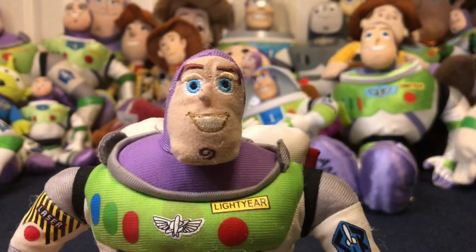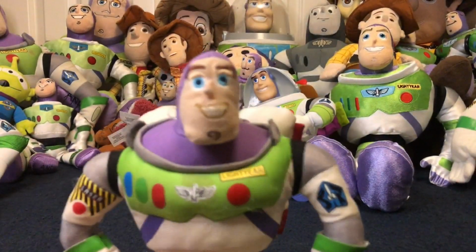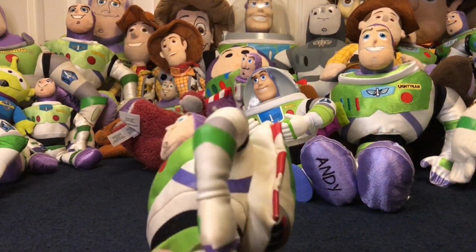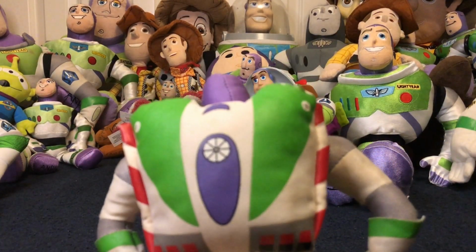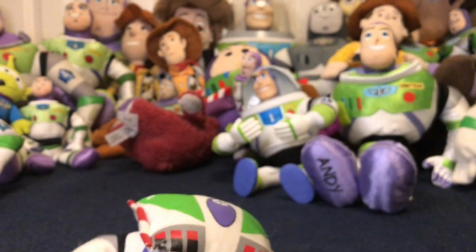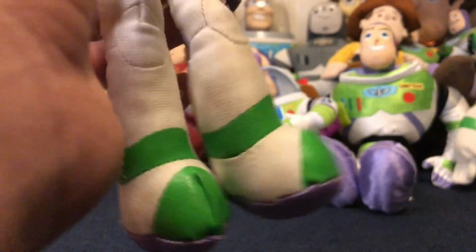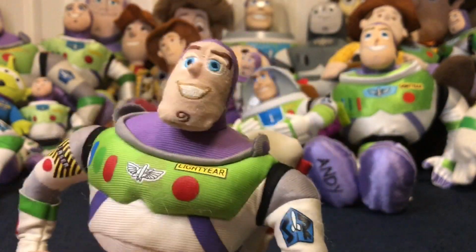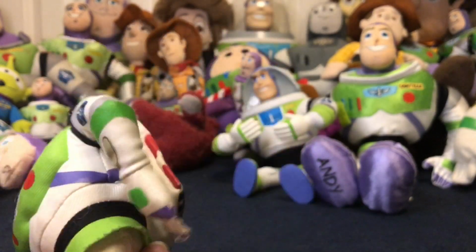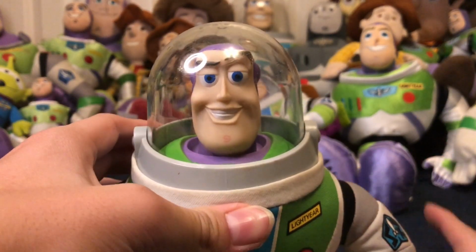This is one of my original Buzzes. You can definitely tell there's a stain there. But again, I don't really know the brand of this, since I cut off his tag years ago. It's quite nice, though. This is that vinyl material that's, like, much higher quality than that other stuff. It's weird. Yeah, there are the boots, or not the boots, the feet, but I guess they are technically boots. There's the back of him again. Again, quite nice, and this is one that they made a large variant of, which I have in the back, which is pretty cool.